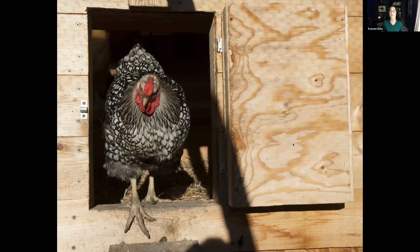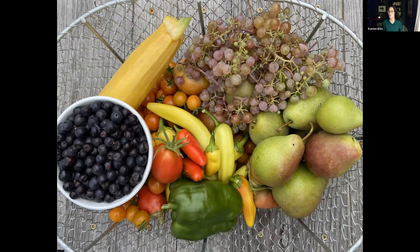Have some chickens, and my husband is also a hunter, and so with the vegetables and the fruit and the eggs, we grow a good portion of our own food. So that's a little bit about me.